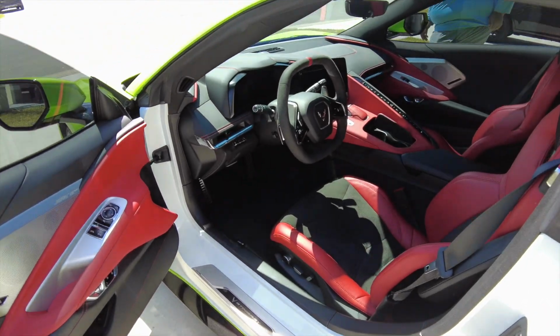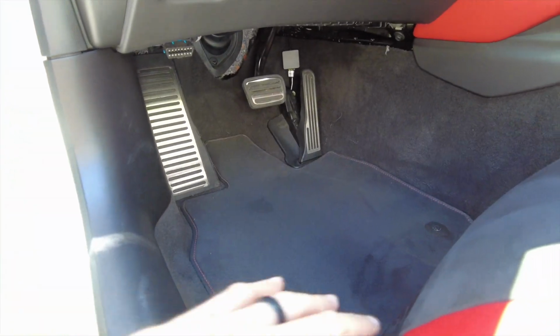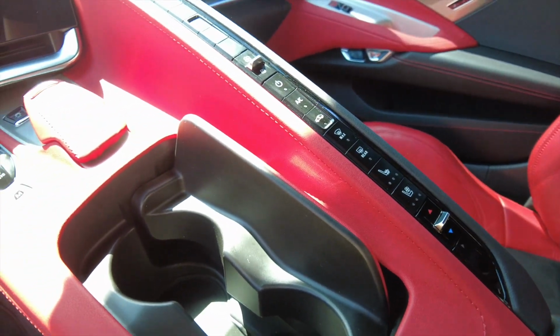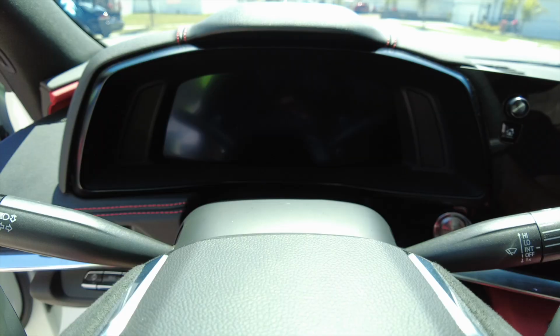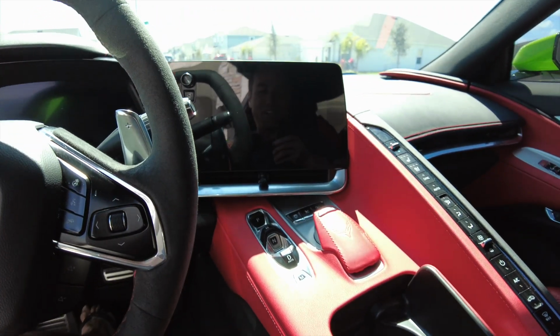Caleb just finished up the interior. Guys, look at how clean this thing is. My floor mats are perfectly clean. The seats are clean. Cup holder is clean. Back window is clean. Oh my God, no more dust, no more nothing. Look at this. You guys remember at the beginning of the video, all that dust? Nothing. It is literally spotless. I don't even think it was this clean when I picked it up from the dealership.